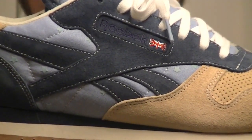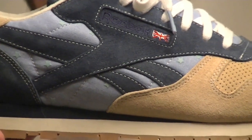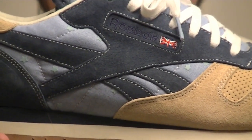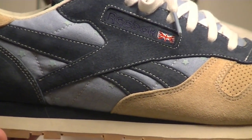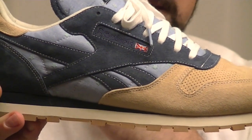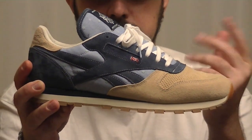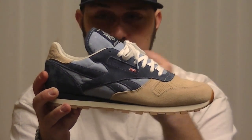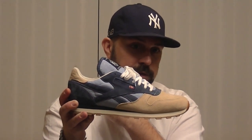You can't see it obviously from pictures and whatnot, but if you could see it. Oh, you could see them right here. That's what I'm saying. All those little stars and the circles that represent planets, it's all glow-in-the-dark pieces. So this shoe was one of the first ones for 2013 that utilized glow-in-the-dark. I shouldn't even say technology, but just the whole concept of having pieces of the shoe be glow-in-the-dark.